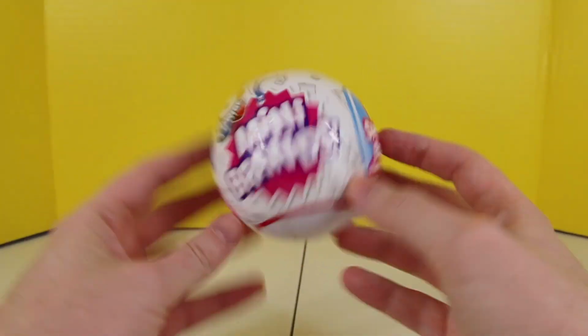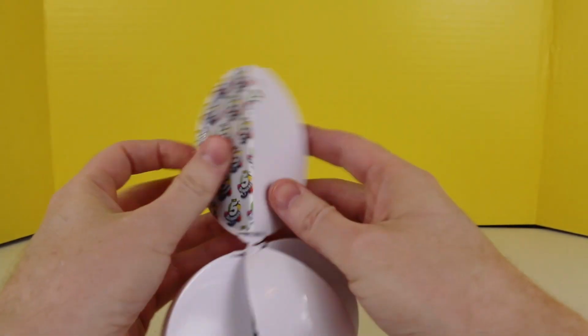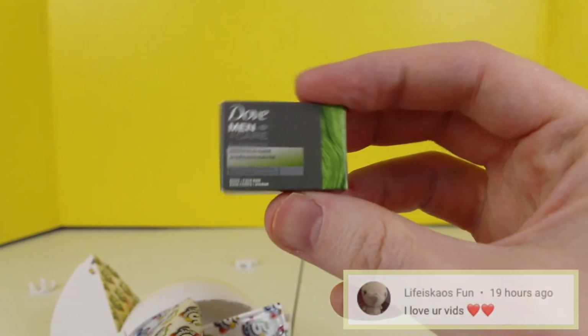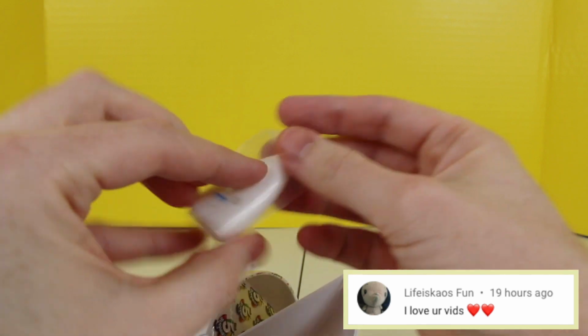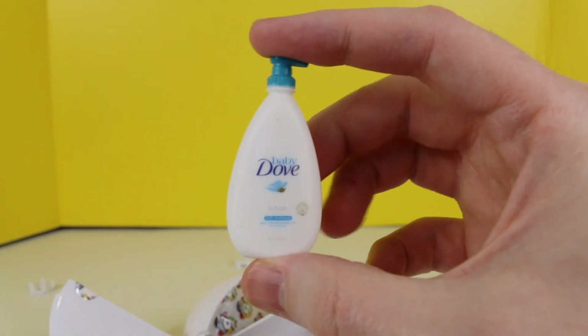All right, let's go ahead and open our third one. Okay, let's see what we have in here. Let's hear this little tap off. And okay, the first one we have, oh, we have a little thing of Dove men's soap. There's no soap in here, it's just a little bitty box. That's cute though. And next we have, oh, we have another thing of, is this like lotion? Baby Dove. It's like baby lotion.